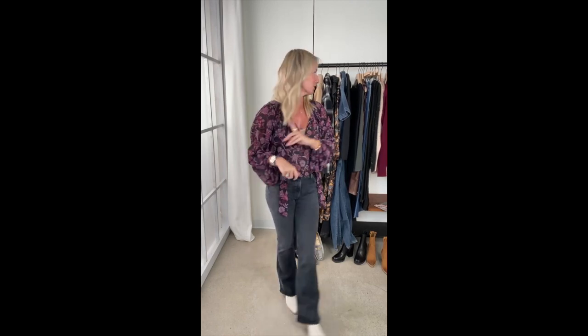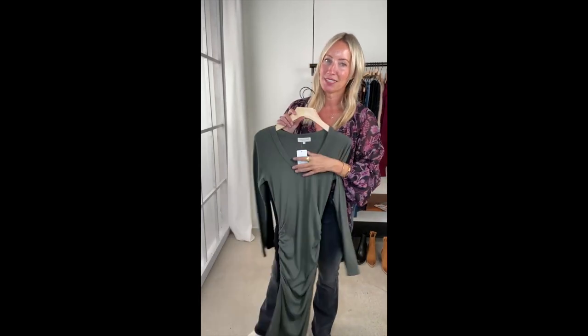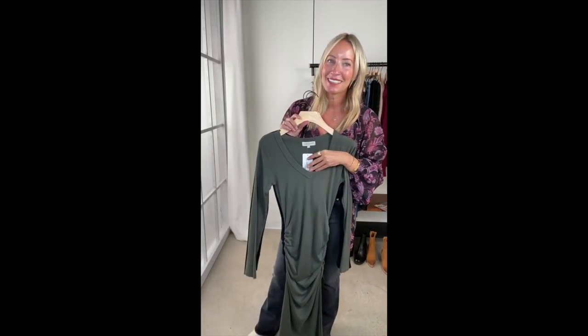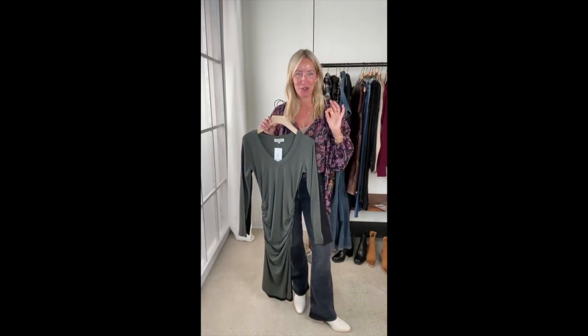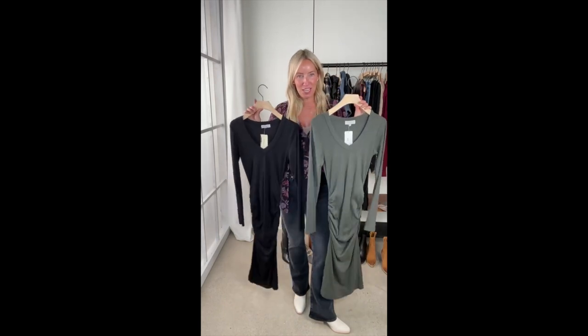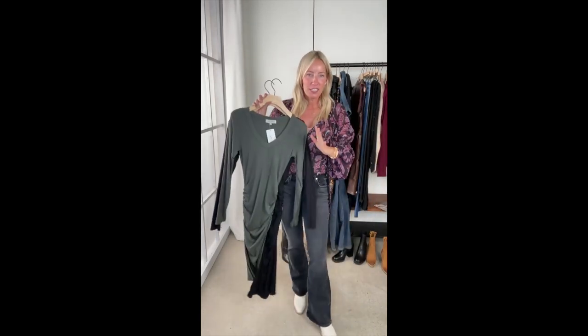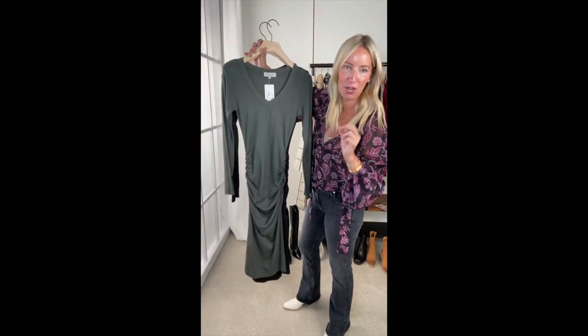And then let's talk dresses. So we talked about two great jumpsuits that are really easy to wear and really versatile. Another great versatile dress. You know this guy. You love this guy. This is a new version of our Michael Stars ribbed dress. Absolutely one of our favorite fabrications out there. Fits like a glove, ruching through the body. This is the miracle dress.